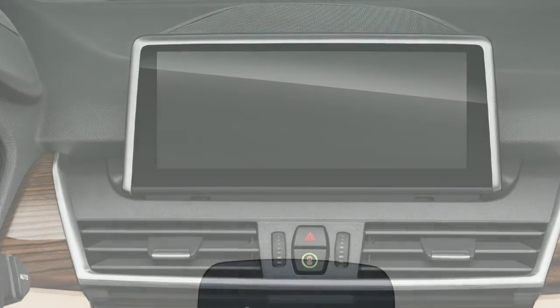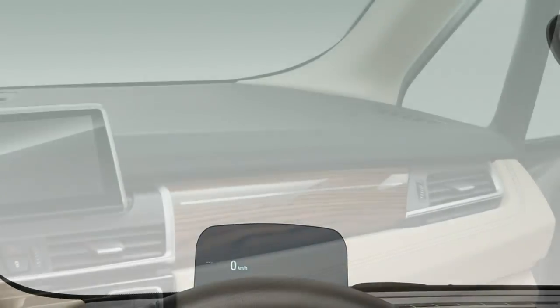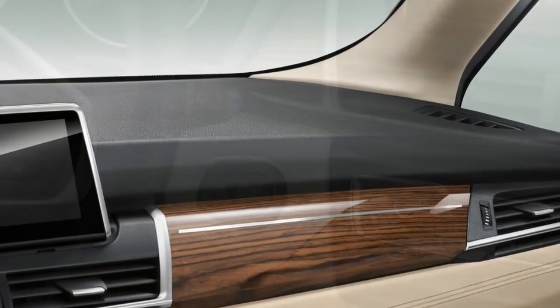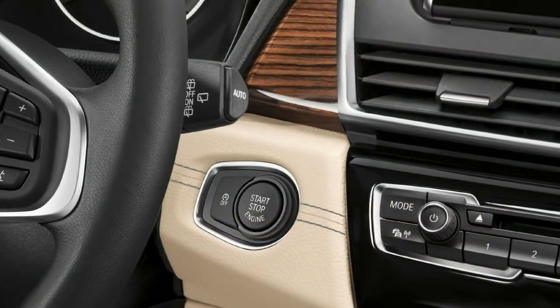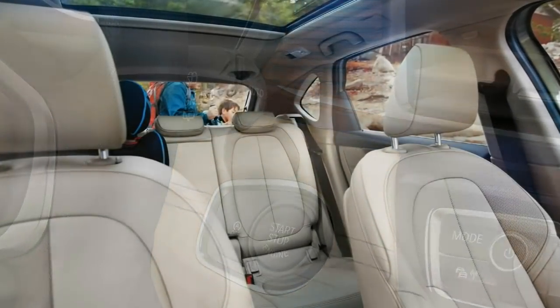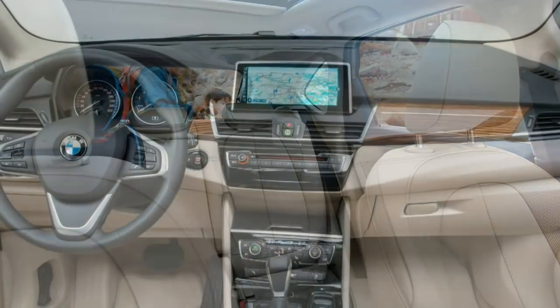If buyers fancy something a bit sportier, then it's the £1,250 more expensive Sport model that will catch their eye, adding 17-inch alloy wheels instead of 16-inch items, sports front seats, LED ambient lighting and tweaks to the interior trim and exterior styling.